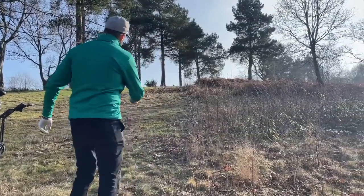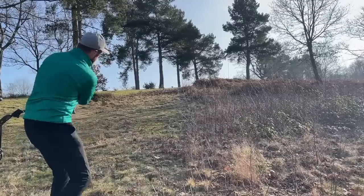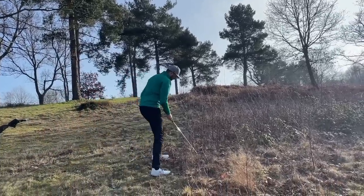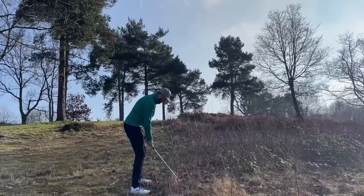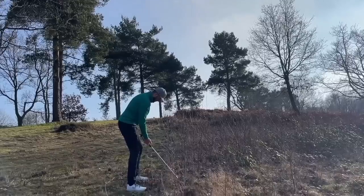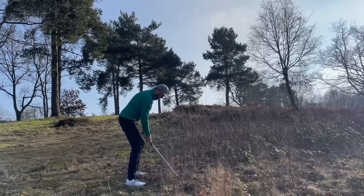So we've got to go straight over that middle tree, 130 yards. We've got to get some height. So I'm going 9. Obviously on this slope, it should launch a little bit higher because we're up the slope. But I've got to commit because I've almost got to go through this little bit of a plant. And the shaft's going to hit just before we get to the ball. So commitment is required.